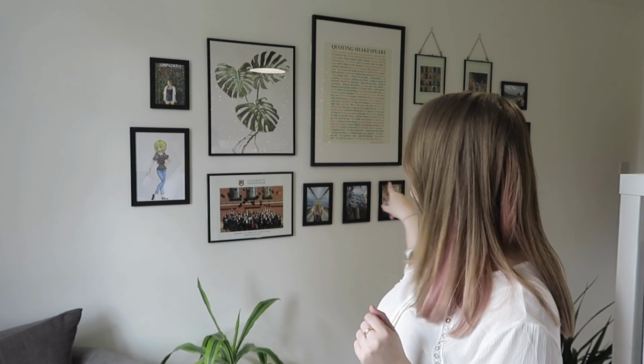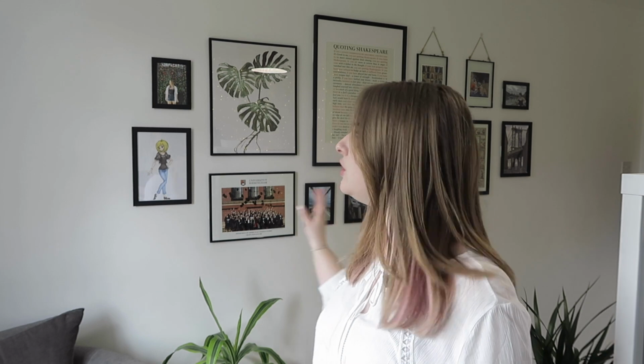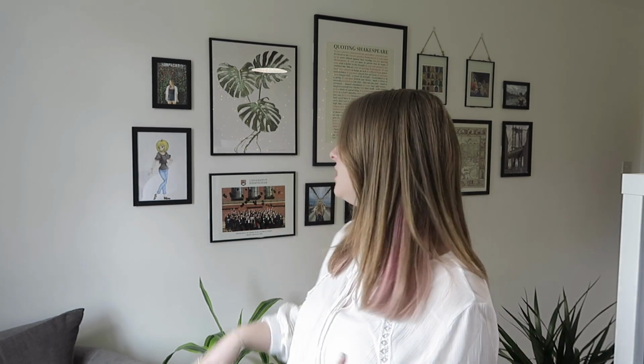Before we properly get into this side of the room, I just wanted to point out this. When I was at university, I just sort of stuck up photographs with blue tack on the wall, and that's how I created a bit of a collage on my wall. I wanted to do something more grown up, so I bought a bunch of black IKEA frames and took posters that I'd collected over the years, a drawing that someone did of me way back when.